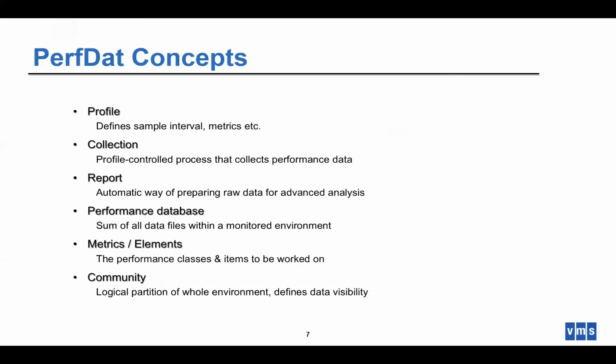A report is a way of massaging raw collection data into more advanced report formats. For example, you would use reports to smoothen out the raw collection data. Let's say you have a sampling interval of 1 or 2 minutes, but you want to do an annual report, so it's totally useless to have a 1-minute resolution in the report. So this is a way to highly compress raw collection data into very small reporting files. Now, the performance database is the sum of all those data files. It contains the raw collection data, but it contains the automatically created reports as well.